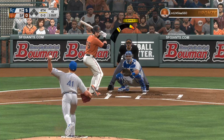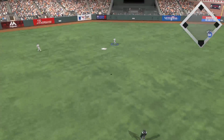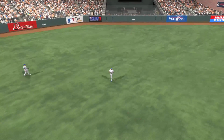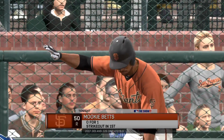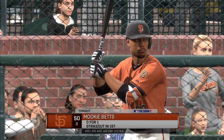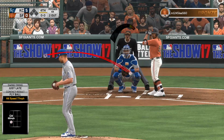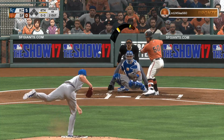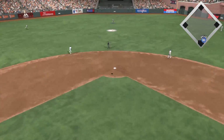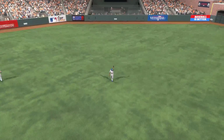Here's the first pitch to him. Lifted in the air to center. Cain is there. 2 gone. Here's Mookie Betts. This guy's still looking at a 0 in the hit column. He's ready. Here's the first offering. Lazy fly ball out to center field. Cain is under it. And that ends the inning.